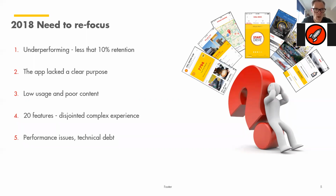But we needed to dive into the data and analytics to understand it. We knew the app lacked clear purpose. We had low usage. The content was poor. As I say, interactive videos, we had about 2 videos in some of the markets, and they sat there stale for the best part of the year.